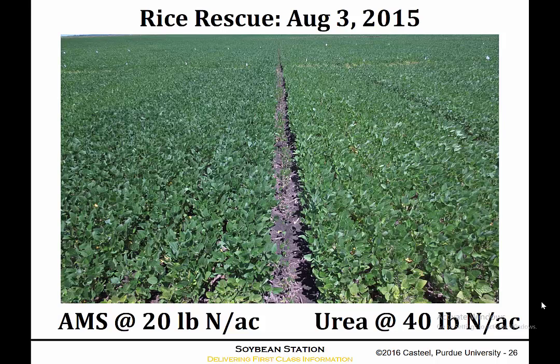Some of these pictures aren't as good with the projector, but ammonium sulfate, 20 pounds of nitrogen. Again, I thought they're in the water. It's an issue of the nitrogen, having limitations to nodulation and fixation, rather than a sulfur supply issue. This is just kind of showing that sometimes we just get lucky when we put treatments out there and realize that it's something else completely different.